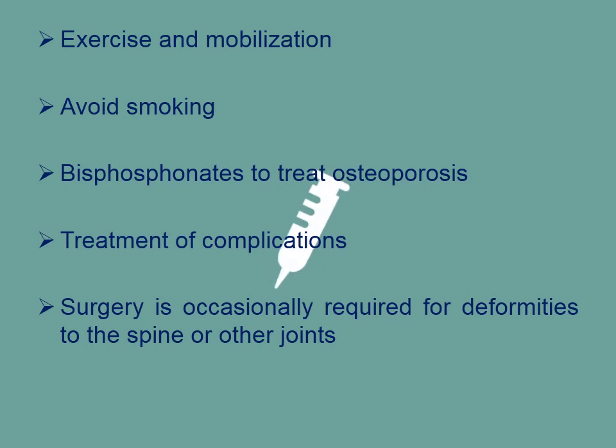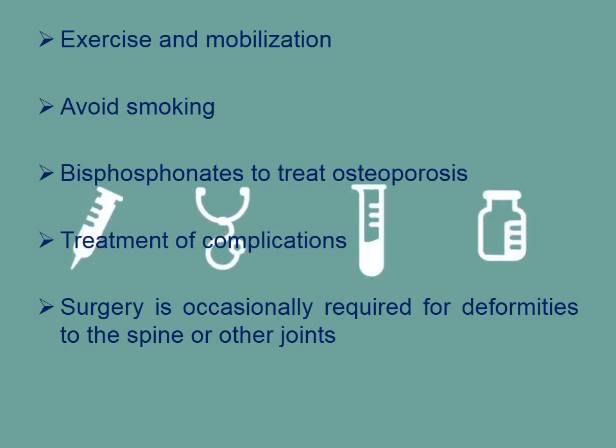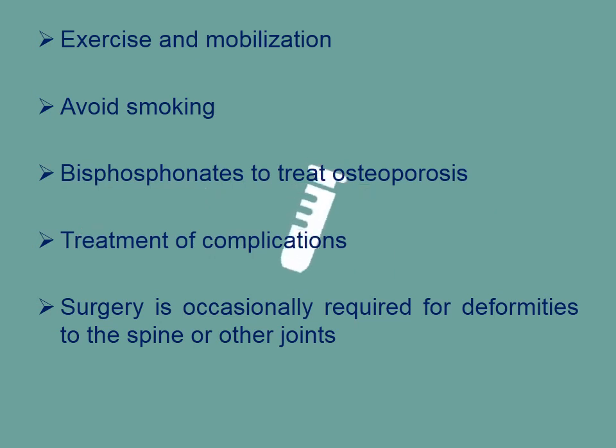Physiotherapy such as exercises and mobilization is recommended for patients having ankylosing spondylitis. Bisphosphonates to treat osteoporosis, treatment of complications, and also surgery is occasionally required for deformities to the spine or other joints.